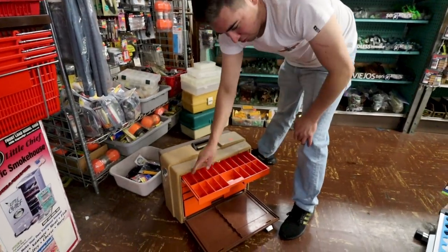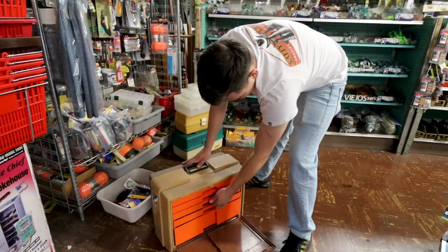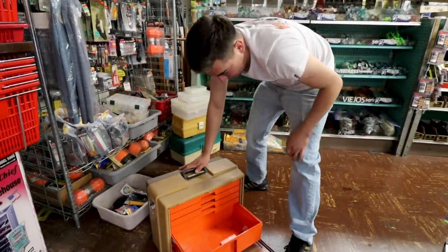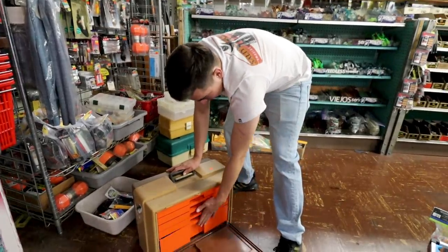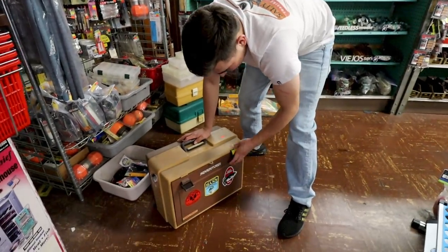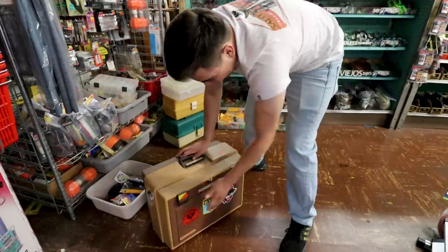I would imagine this is your terminal box. And then you got another box you can put your crankbaits in. And then maybe your swim baits or something. And then all your plastics down there. How much? This one's only $14.95. $14.95. Well, I guess I'm gonna have to check it on the bag on the way back to Texas. Yeah, that one's coming with.